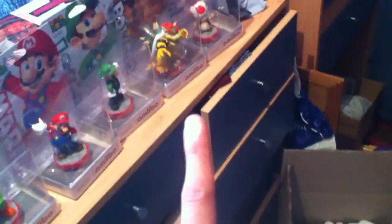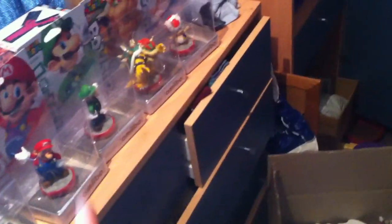And I forgot to mention this. I have a very, very special amiibo coming soon. If I've got pretty much all the Super Mario range and all the Smash Bros range, then there's only one amiibo left that I'm sure you all know about, and I've actually managed to get one. So I'm going to do a very special video on that when I get them.